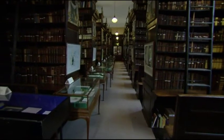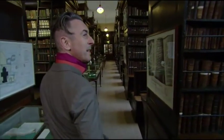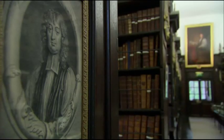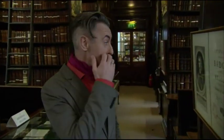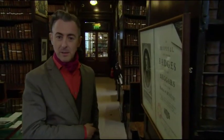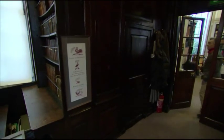Time to explore. Wow, it smells amazing, kind of. I guess this is what history smells of. We know that Swift came here, Jonathan Swift, James Joyce came here, Bram Stoker came here. A proposal for giving badges to the beggars. Let them wear badges. I'm here to meet Keeper Dr. Jason McElligott.